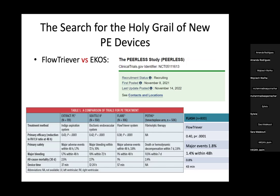Yeah. So I don't know. It's interesting to see all of this data from different trials, but it would be important to have more similar definitions, to understand which classification they use. Okay. Yes.